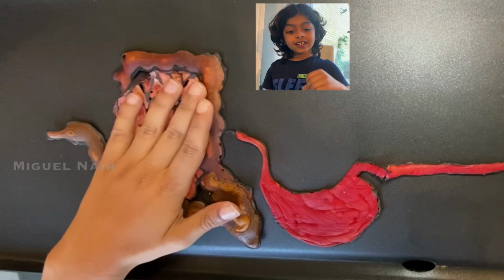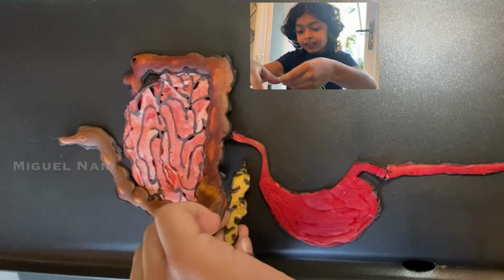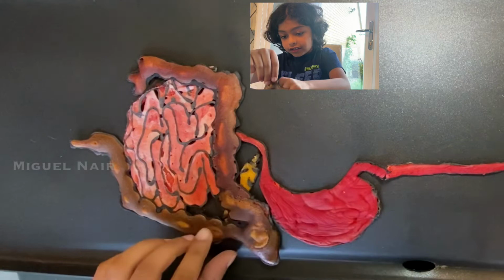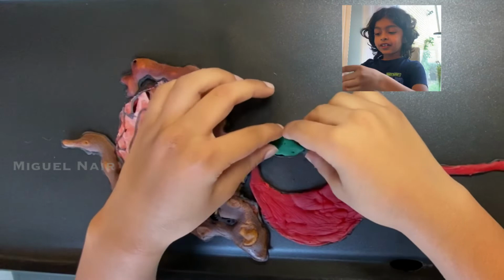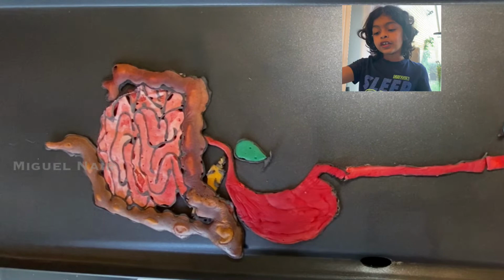But before we go that far, let's explain the other small organs. Here's the pancreas. The pancreas is underneath the large intestine. Then it goes to the gallbladder. The gallbladder has bile inside of it. And when the hydrochloric acid breaks down the food, the gallbladder sends the bile to the stomach. And then that also helps turn the food into chyme.